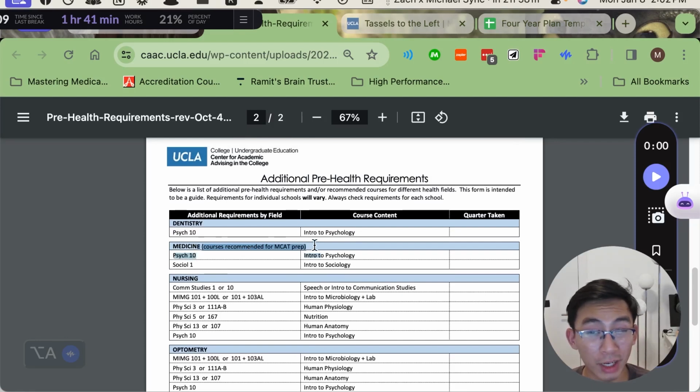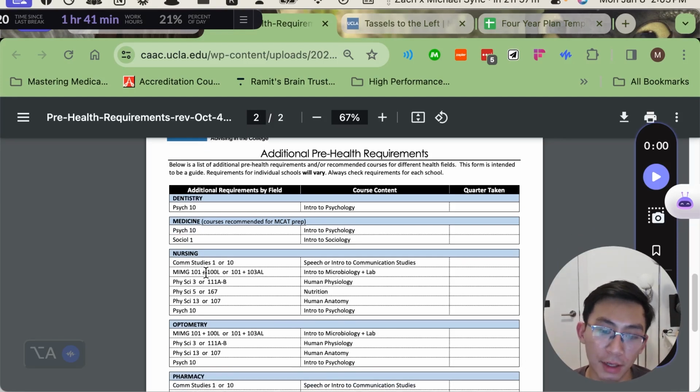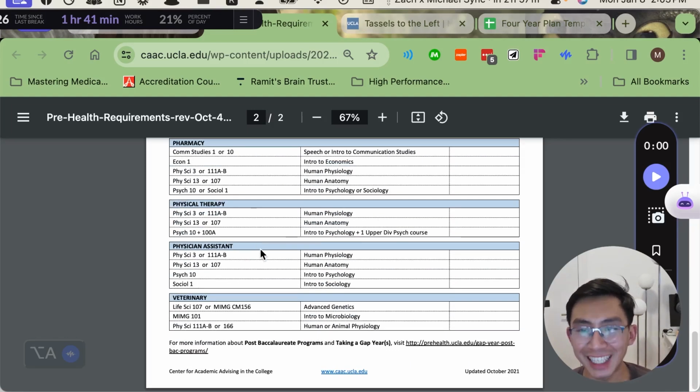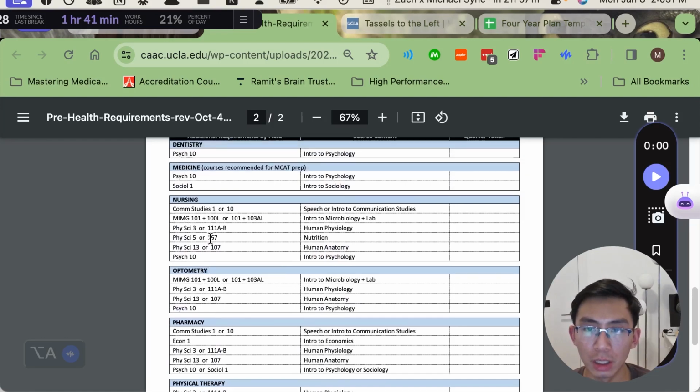The next thing that they'll also suggest is Psych 10 and Sociology 1. Notable here that it's only recommended for MCAT prep, so it's not common to most majors to graduate. If you didn't take this, that would be okay, both for the MCAT and for your graduation requirements. So I actually recommend being efficient. This doesn't overlap very well with the MCAT, so I typically recommend against taking Psych and Soc unless you're highly interested in it.